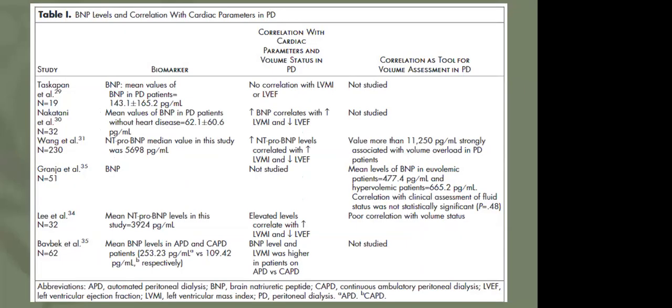Now, trying to ask that question in peritoneal dialysis patients became not so clear. So this is a table of all the studies that have measured BNP in peritoneal dialysis patients. And interestingly, literally every other one of these says the opposite thing. So this first study showed that there's no correlation between BNP and EF. The second one showed the association. The third one was not significantly associated. And the fourth one did. And so there's a lot of conflicting data about whether or not BNP levels correlate to heart failure in peritoneal dialysis patients.